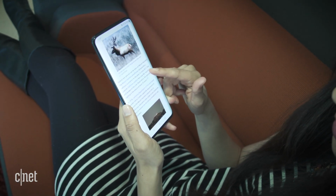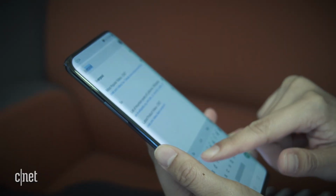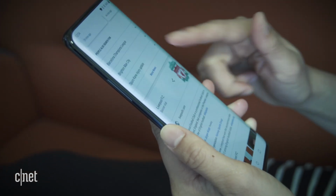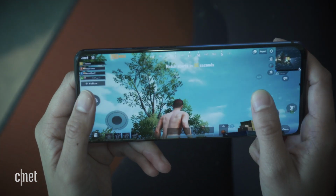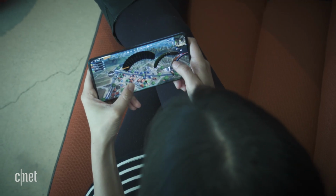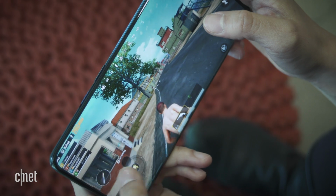Let's start with the screen. Most phones have a refresh rate of 60 frames per second. But because the OnePlus 7 Pro refreshes at 90 frames a second, things like scrolling through web pages and apps feel really smooth, like they have a bit of spring in their step. Compared to the previous OnePlus 6T, graphic-heavy games like PUBG look a bit more fluid and silky. The difference isn't necessarily night and day, but if you're a gamer, you'll definitely appreciate the extra clarity and smoothness.